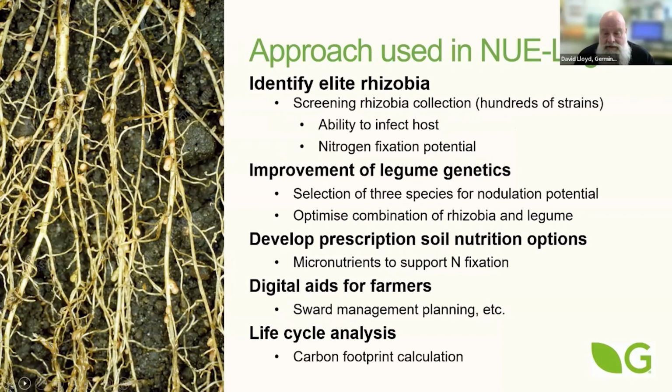So we're using a number of approaches in NUE-Leg to enable farmers to reliably achieve higher rates of nitrogen fixation in grasslands. At the James Hutton Institute, our colleagues are screening curated collections of rhizobia that have been collected over the last 100 years or so, looking for elite lines. The hope is to identify strains that are better able to infect the host and give better nitrogen fixation. At Germinal Horizon, we're selecting for better nodulation potential in 3 innovative forage legumes. I'll be describing these later on in the talk. Our colleagues at Origin are developing prescription soil nutrition options formulated for specific soils, supporting nitrogen fixation rather than seeking to replace it. They're also developing digital aids to help farmers plan their sward management. Agricalc will be calculating the improvements in the carbon footprints achieved by farmers by carrying out life cycle assessments. And this is all supported by on-farm trialling of these approaches.